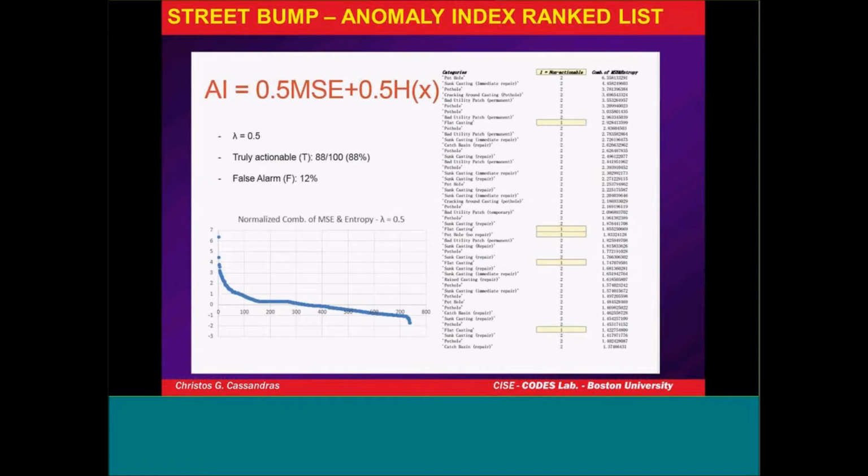And as a result, we can provide a list like the one you see on the right. So for instance, here in something that we did in Boston, we were able to classify the top 10 worst obstacles on a given day, and we only missed on one. There's only one out of the 10 that was not actually a high priority obstacle.